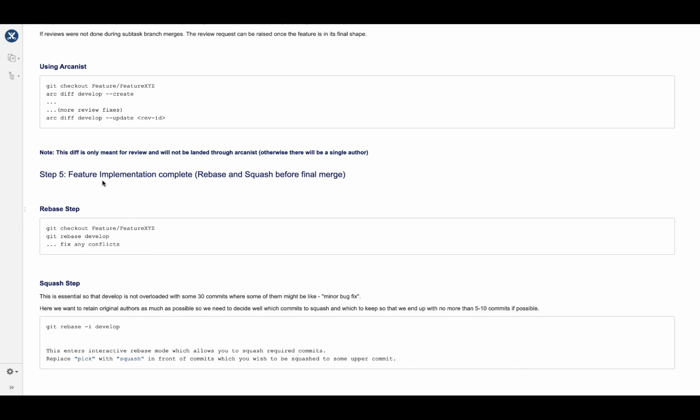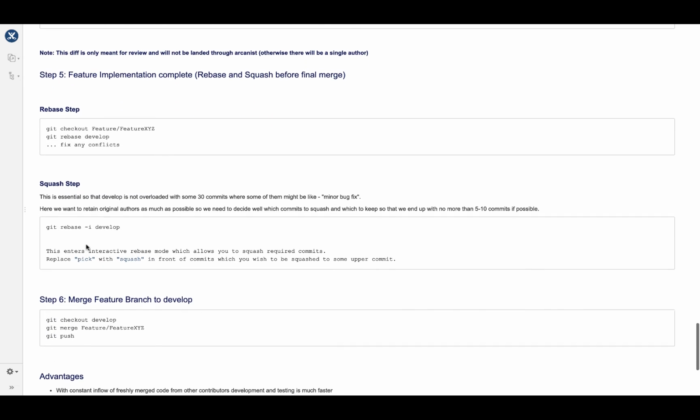So let's say you have finished the review phase, and now we can say that the feature can be called complete. We can now rebase this feature branch with develop, and then we can solve any conflicts. Now it may so happen that there are a lot of commits, maybe 15 to 20, and some of them may be very short, which should not ideally appear on develop. So what we can do is squash those commits with some of those previous commits, so that we can have a very small number of commits that actually get merged with develop.